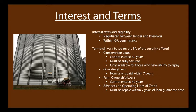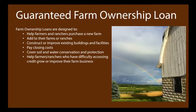Next, we have the operating loan. These are normally repaid within 7 years. Some of them will be paid more on the 12 to 18 month timeline, but they'll have to be paid within 7 years. Farm ownership loans cannot exceed 40 years. So you'll be negotiating the exact timeline with your lender, but you cannot exceed 40 years. And advances on operating lines of credit must be paid within 7 years of a loan guaranteed date. So that's a quick overview of that.